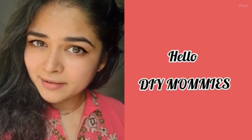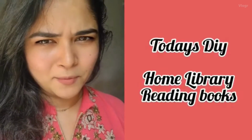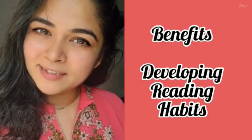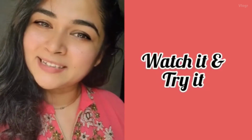My today's DIY is creating a mini library for your little ones. In this pandemic, when they can't go out, trying something new with their old toys is always a good idea. So here, I created a library so that she would again like her books and love to read them one more time. Check this out.